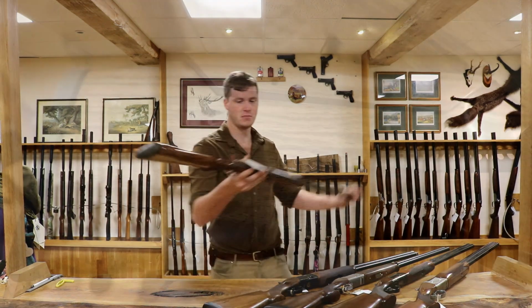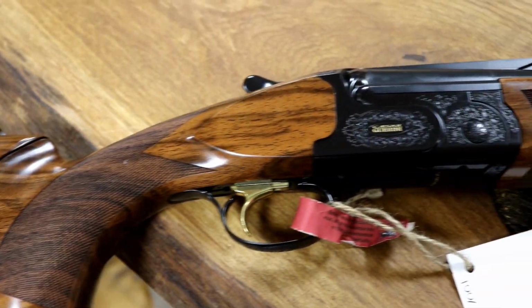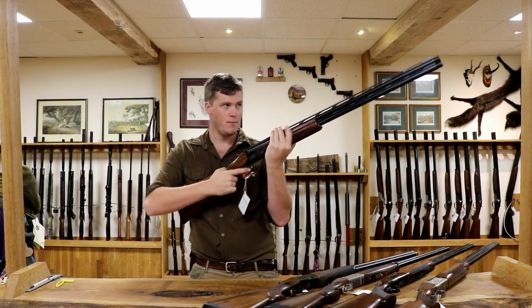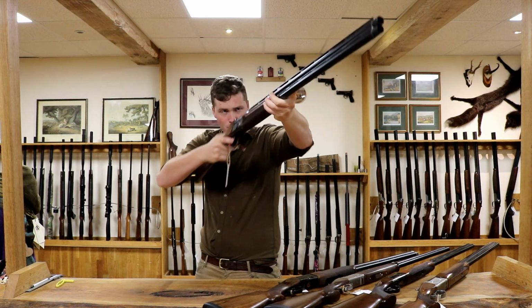Moving on. This, the Guerini Summit Ascent, period, the best value gun on the market for the things you get, I believe. The step-up rib, the immense amount of chokes, the Monte Carlo with the adjustable comb makes for an amazingly shootable gun.